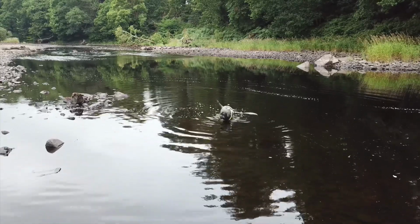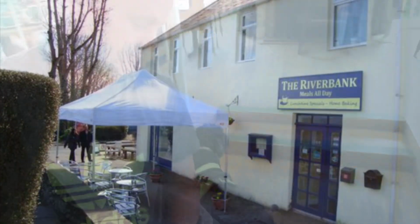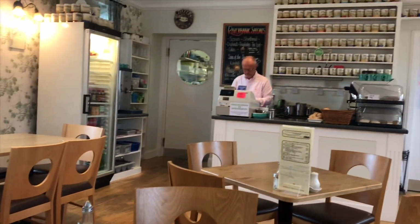So after a little splash in the river, we'd head down to Newton Stewart to the riverbank cafe, which was the best cafe in the town. They had lovely coffees and nice breakfasts. A real good find. And it was dog friendly as well.